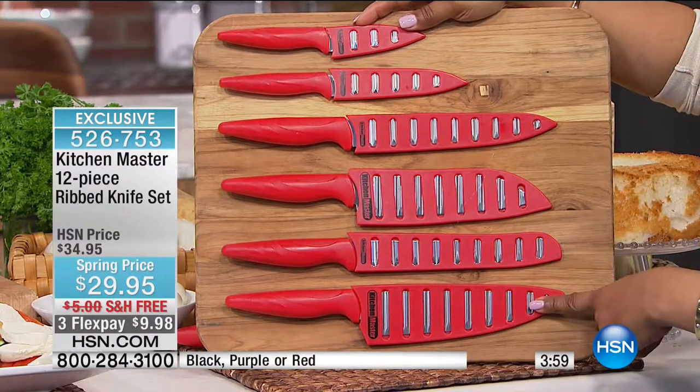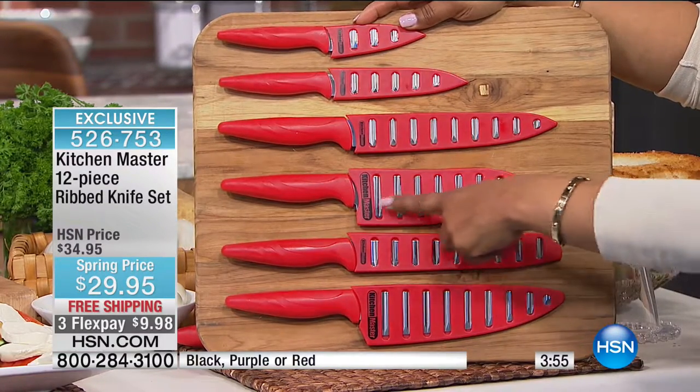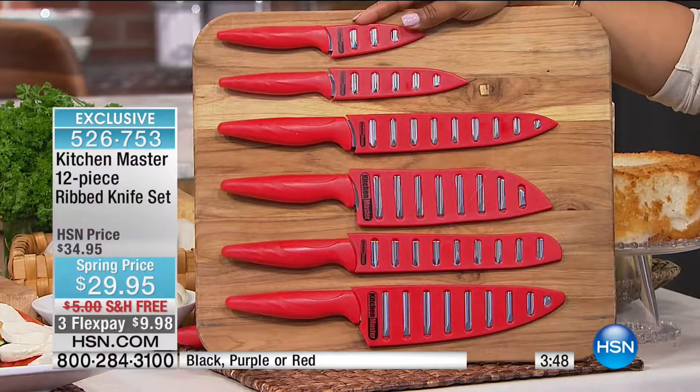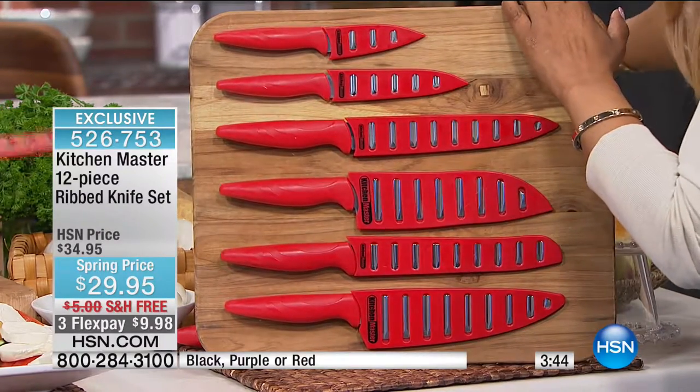I spoke to the buyer a little bit earlier. So there's your large chef's knife, your bread knife, our traditional carving knife, your classic Santoku knife, your paring knife, and then your smaller utility knife. You get every knife, and you get each of the sheaths for protection, which I love.